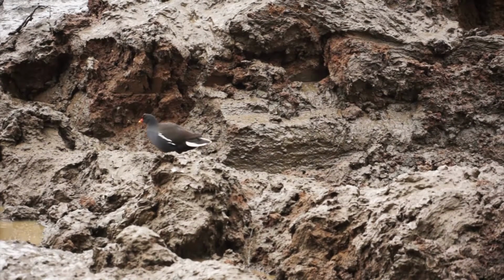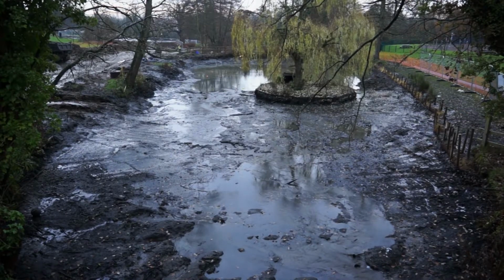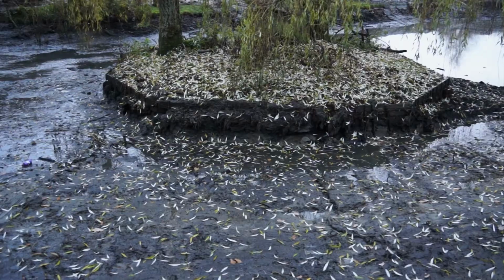Once the silt is dried, we will bring the metal detectorists and they can go over the dried silt, possibly with the aid of school groups, etc., bringing them in to help.